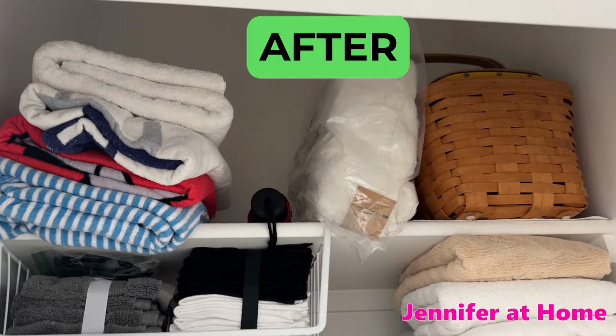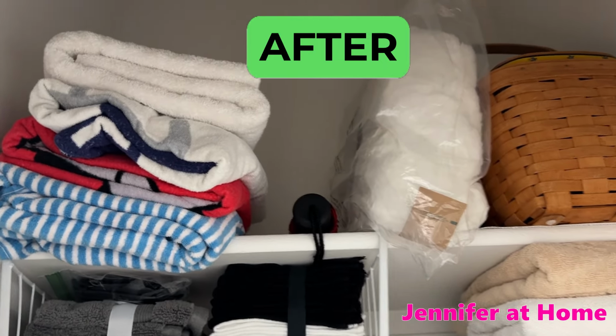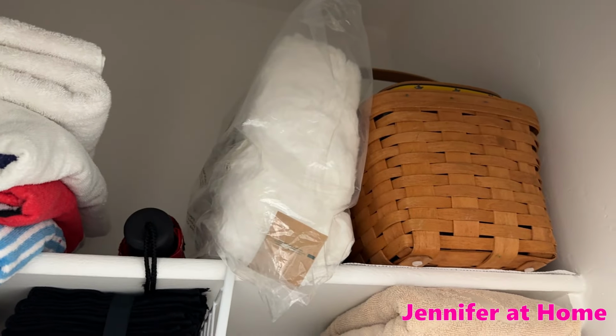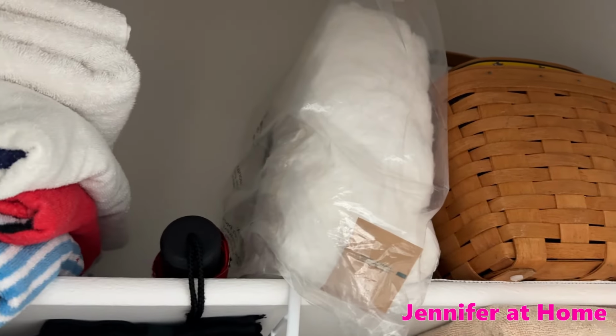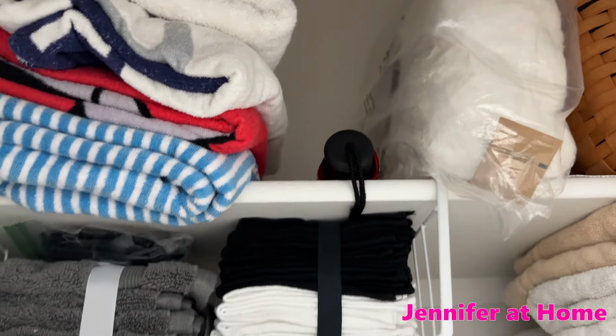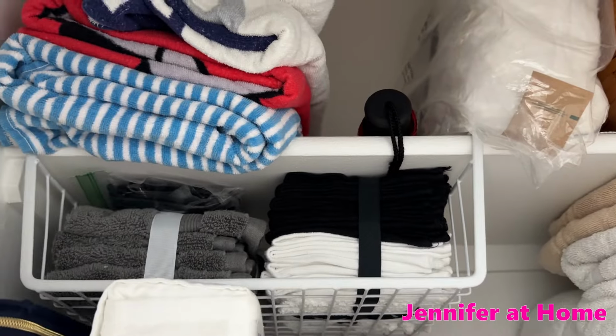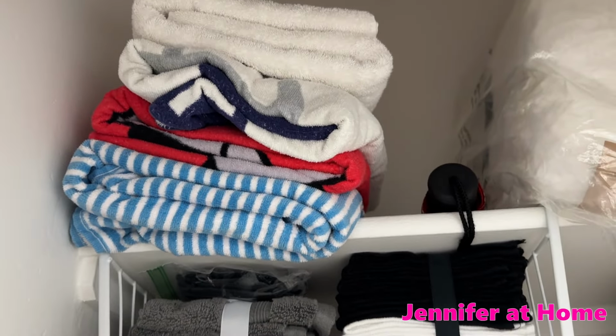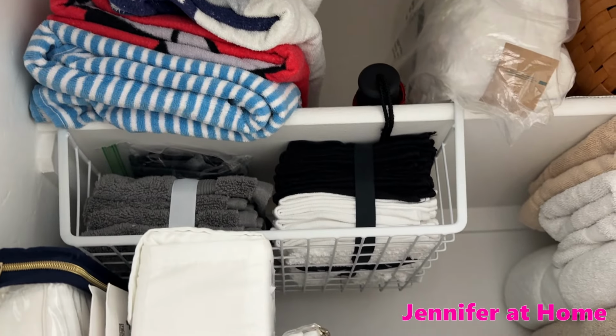Here is my hallway linen closet. This is between my guest bathroom and guest bedroom. I have just a couple of extra heirloom baskets in here, a new tree skirt that I plan on using this year, a small umbrella because I really don't need a big umbrella. It doesn't rain very often at all where I live. And I have some beach towels I put on the top shelf because we don't need those often either.